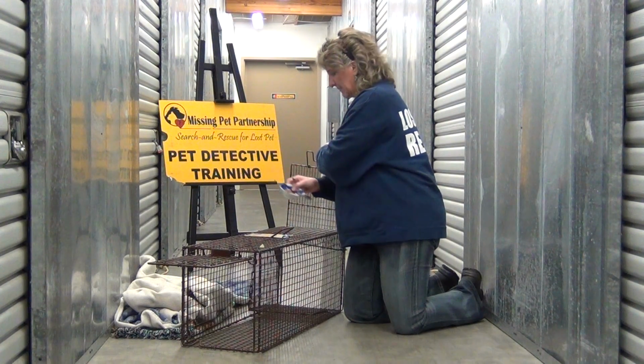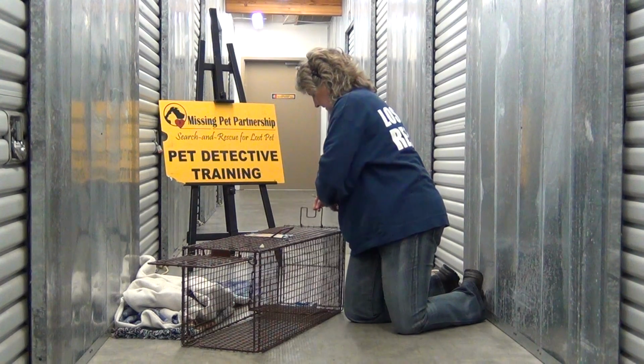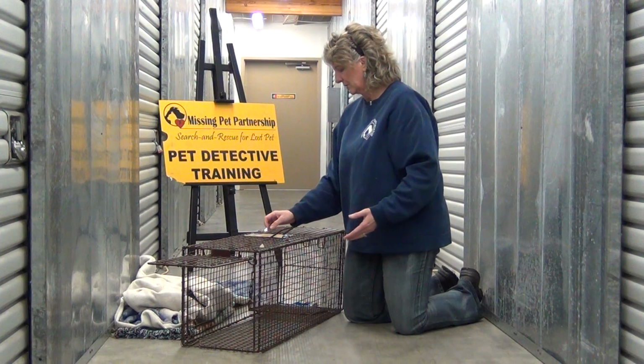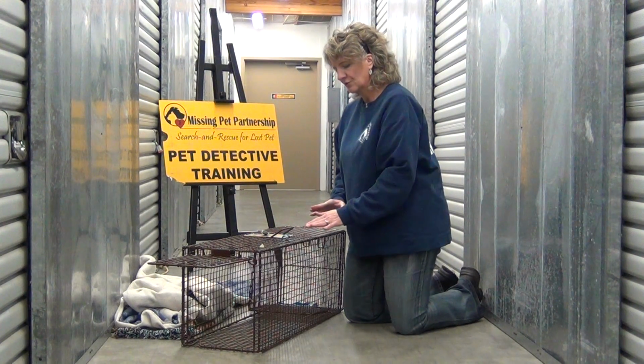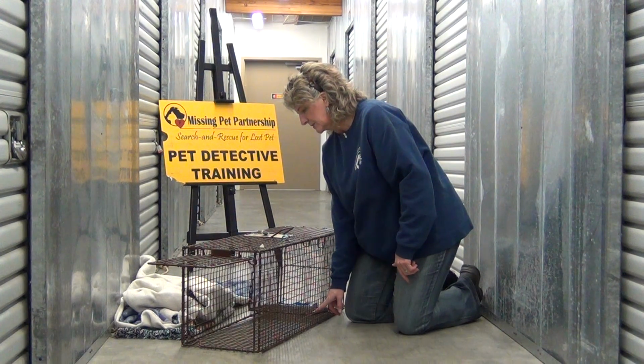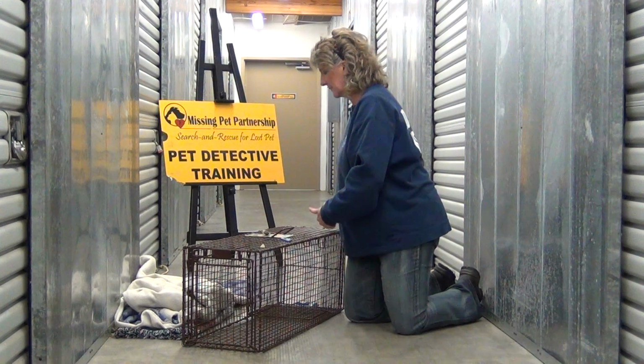So I'm putting my cat food in the trap. Just now you saw me lift the rings and set the trigger so that when the cat we're trying to catch enters the trap, steps on the plate and triggers it, the cat will be caught in the trap as it's going in there for the food.